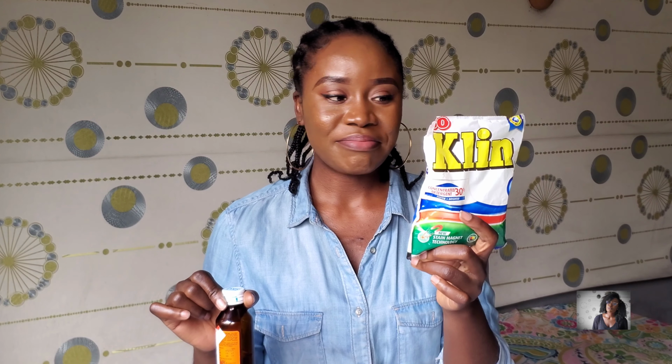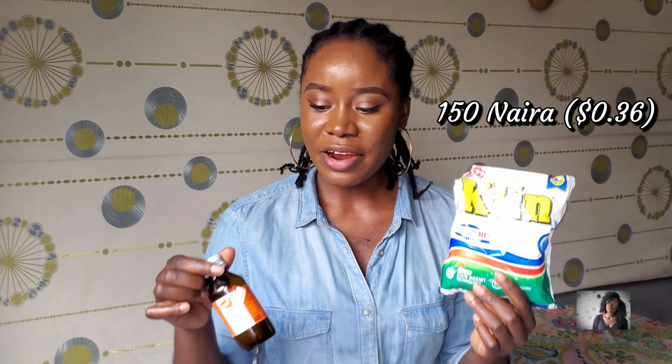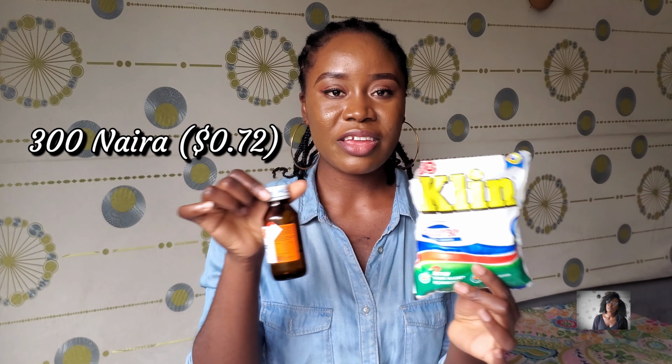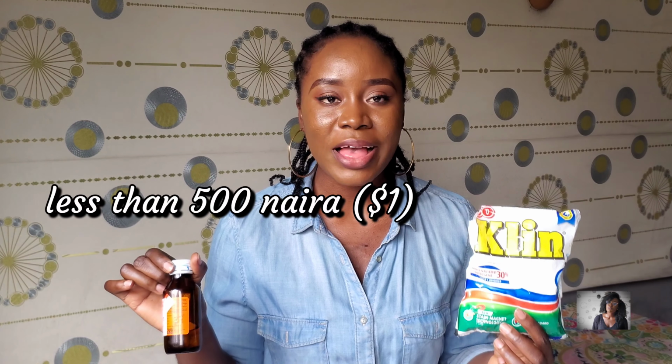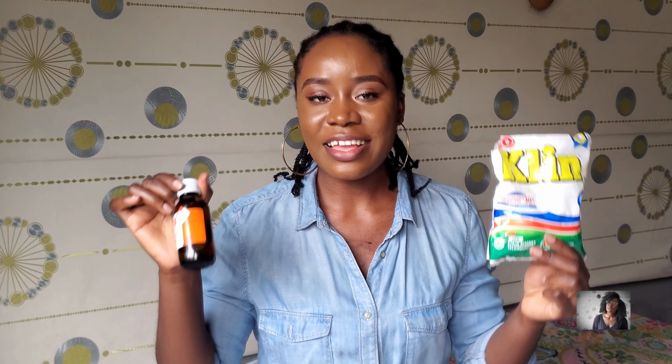Like I said, guys, I used detergent and hydrogen peroxide to color my hair. It's a cheap way to color your hair. This is barely probably like 150 naira, and this is just 300 naira. Everything here is not even up to 500 naira. That's about $1. So imagine I colored my hair with less than $1. It is very cheap, it is local, it is unhealthy and unwise.